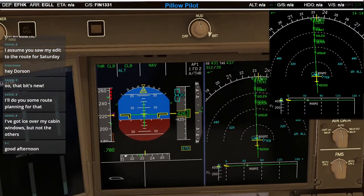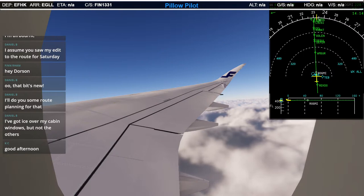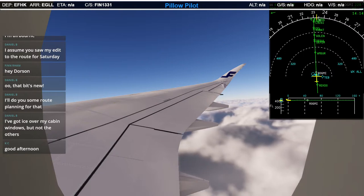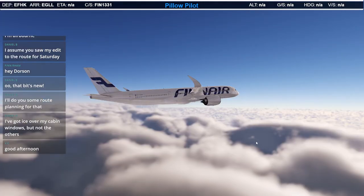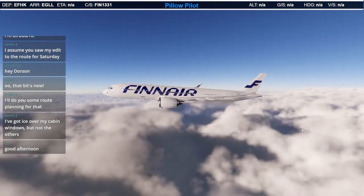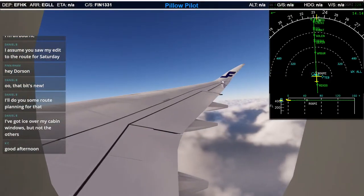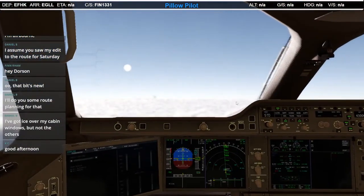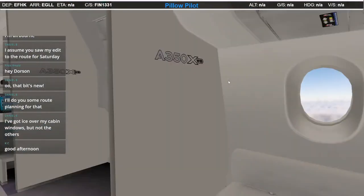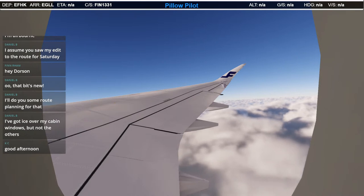There we go. The max speed's increasing now. We're coming through 0.78. Starting to increase our max speed a little bit. The clouds seem to be getting higher and higher. Oh, there's a big cliff, look, dropping away there. We're coming to the end of this very high cloud bank. Wow. Lovely. Very nice.